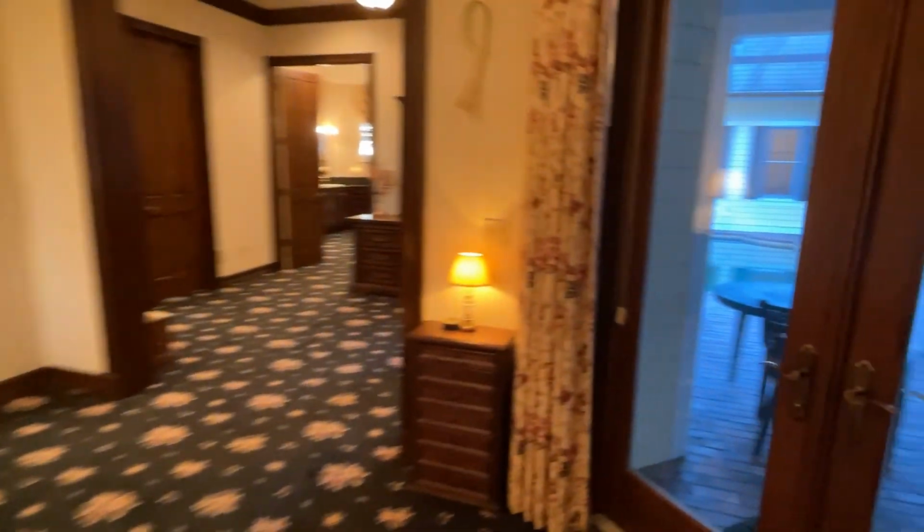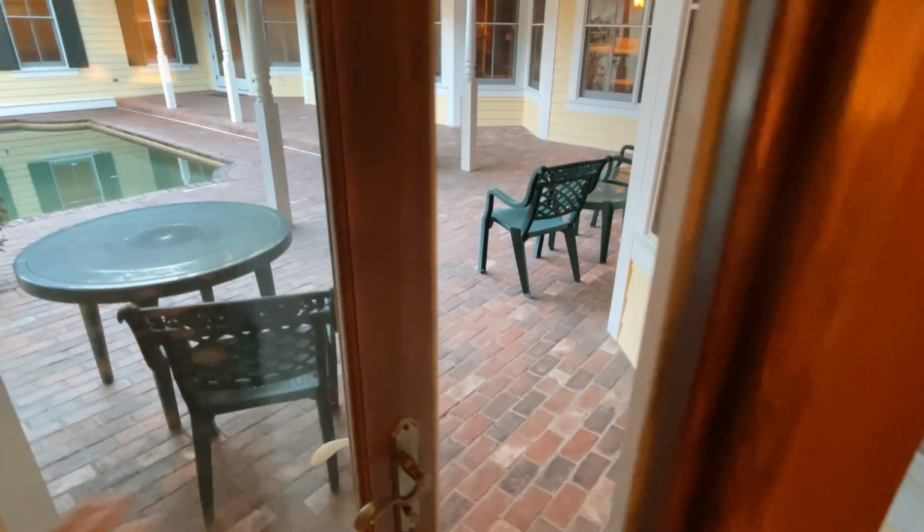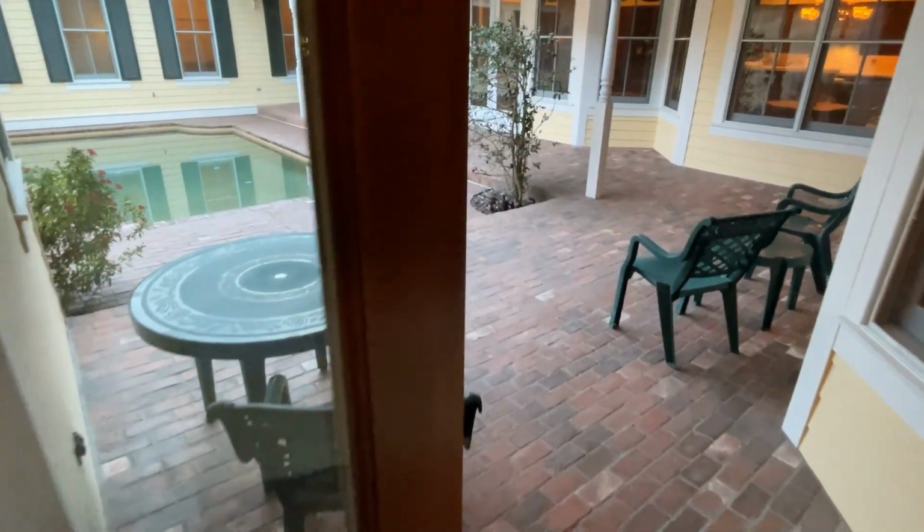We're going to exit through the French doors from the master. And look at the quality of these doors, for example. Solid, heavy, weatherproof doors.